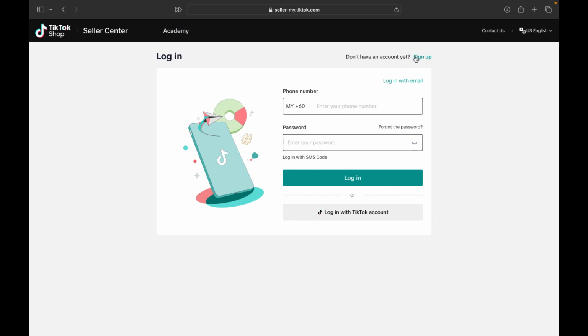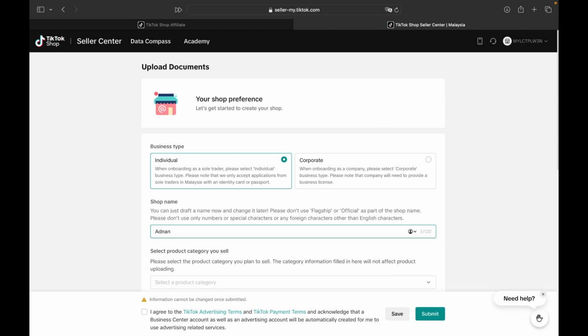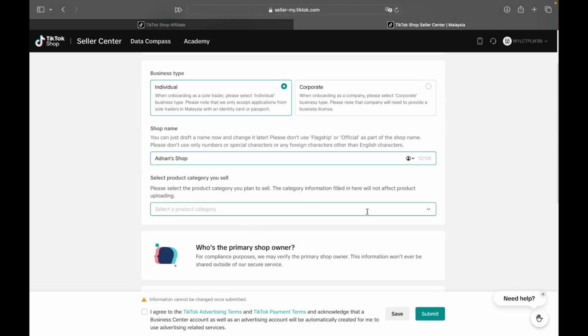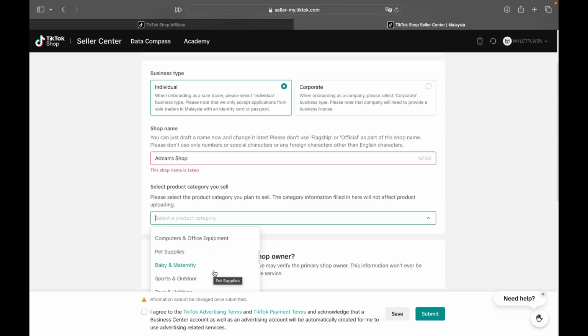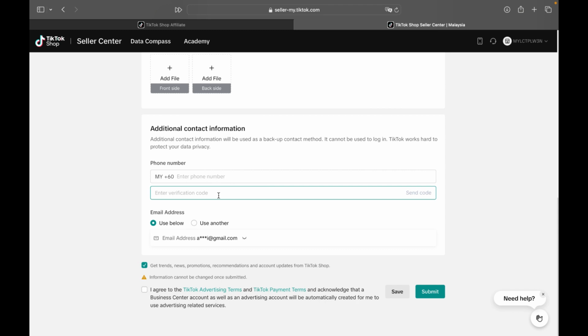So I'll click this button on the top. So over here under business type is an individual, and shop name, I'm going to call it Adnan's Shop, right? And what product am I going to sell? For now, I'm going to pick books. I love to read. So the next, we're going to upload our ID and then our phone number, so on and so forth. After you have filled up the form, right now you have to wait for a couple of minutes to get a reply from TikTok.